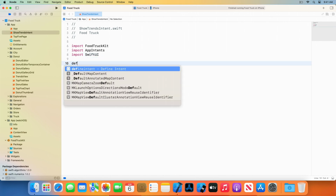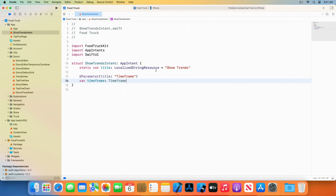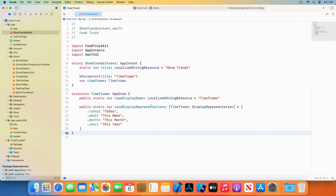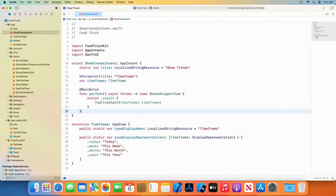Then I define the intent by adding a struct that conforms to the App Intent protocol. I'll give it a title, and I'll add a parameter for which time frame of trends to look at. This uses a time frame enum that's already defined in my codebase. I need to extend it to conform to the app enum protocol so that we can extract human-readable names for each enum case, like today and this week. Next, on the intent, I'll implement the perform method. Here, I return a result that includes the SwiftUI chart view. I could also include a dialog or output value.